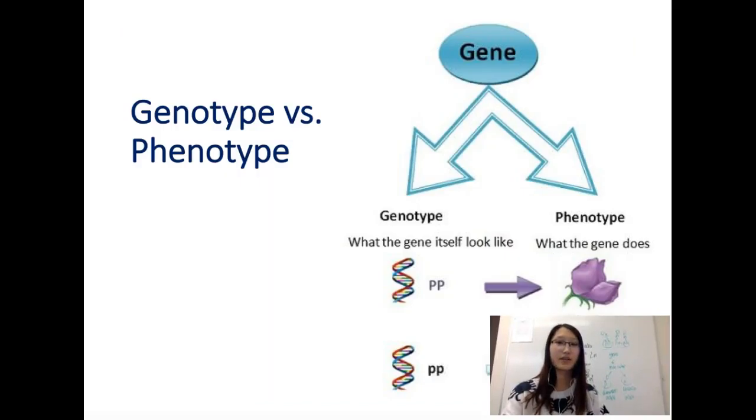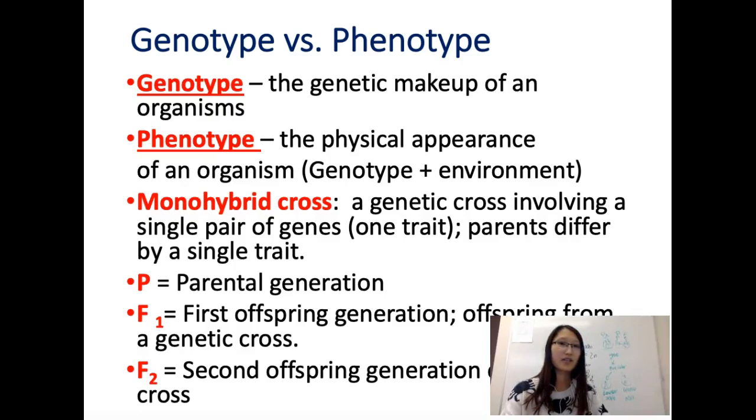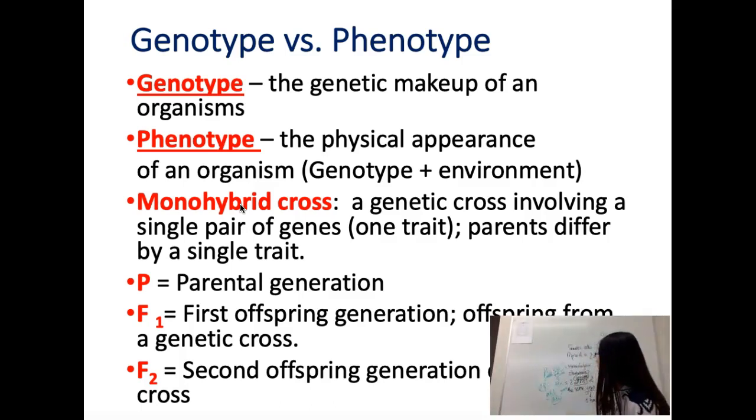Again, genotype versus phenotype. Genotypes are the letters. Phenotypes are the trait that you can see, the actual color, the actual height of a person. All of that, okay? So take a look at this. A few more things. Monohybrid cross, meaning you're only looking at one trait. So if we're crossing a parent with big A, big A genotype, and big A, little a genotype, that will be a monohybrid cross. If you are looking at three traits at the same time, then that will not be a monohybrid cross.